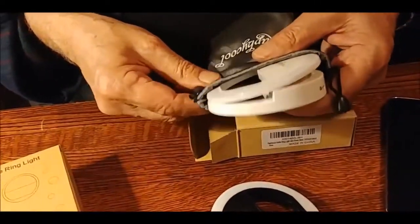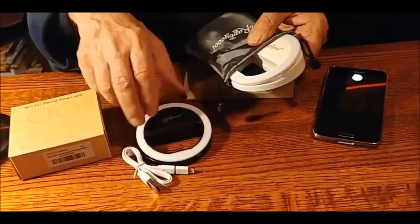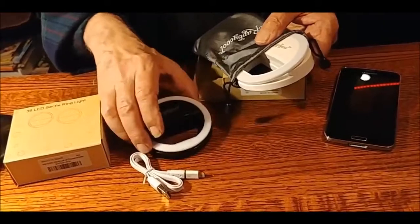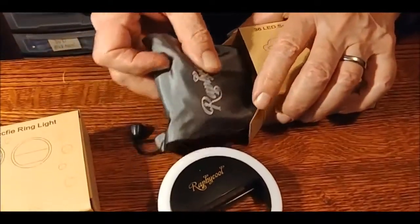And that's the white version, okay? So I know you're saying, wait a minute, how come the black version doesn't have a black ring here? Well, of course, that would cover the LEDs. So I like this a lot.